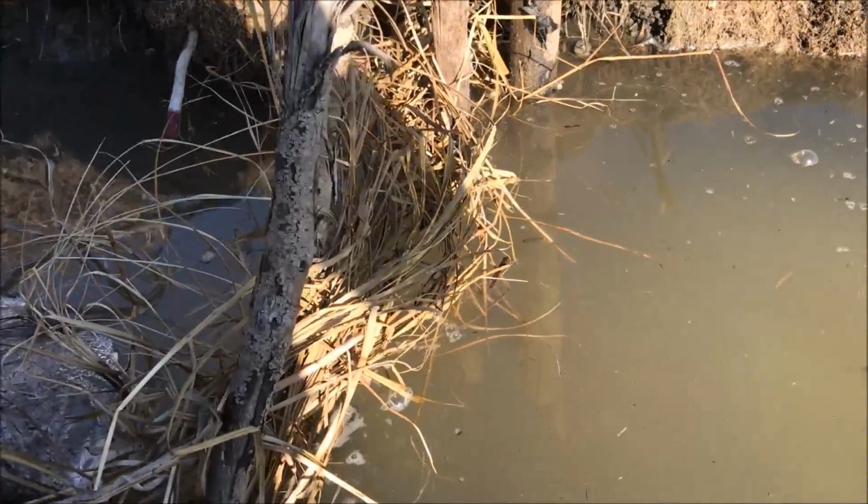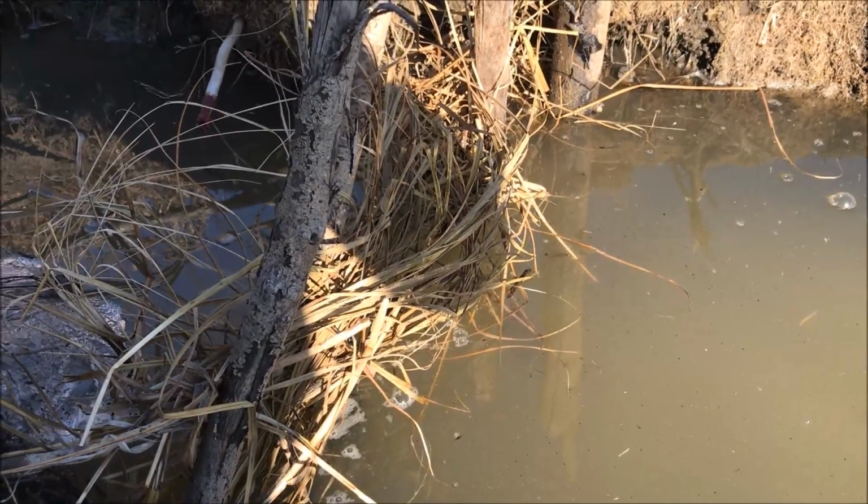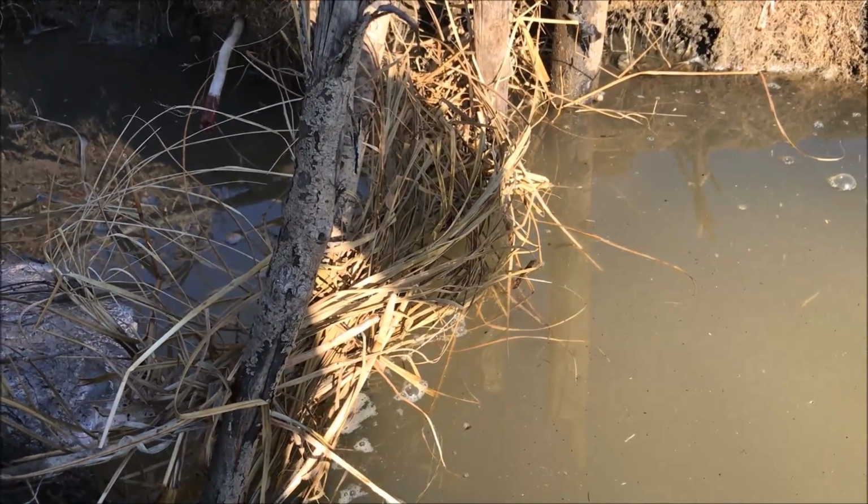I got him in that trap right there. There's a 330 below stuck in that run right there. So on to the next one.